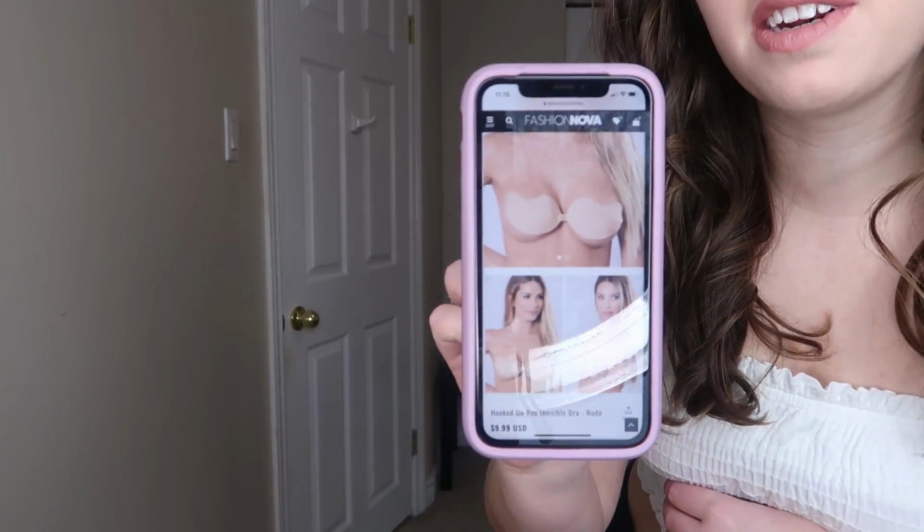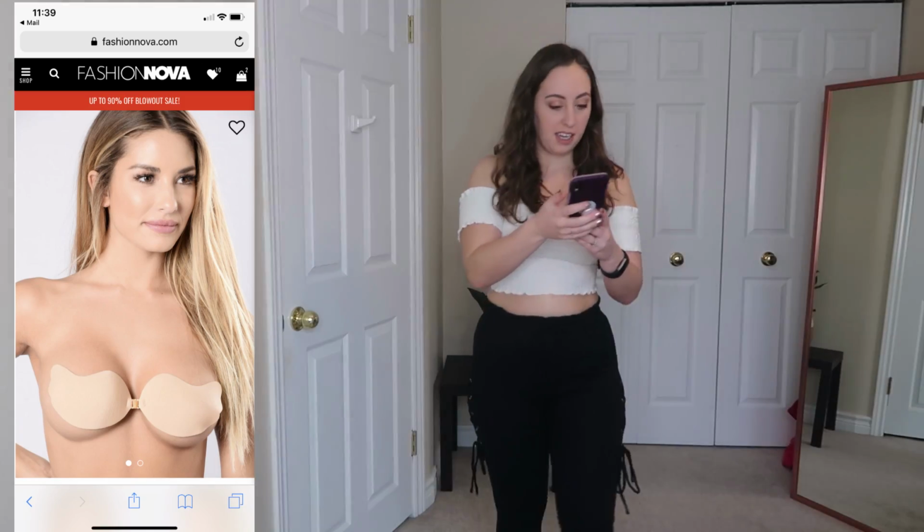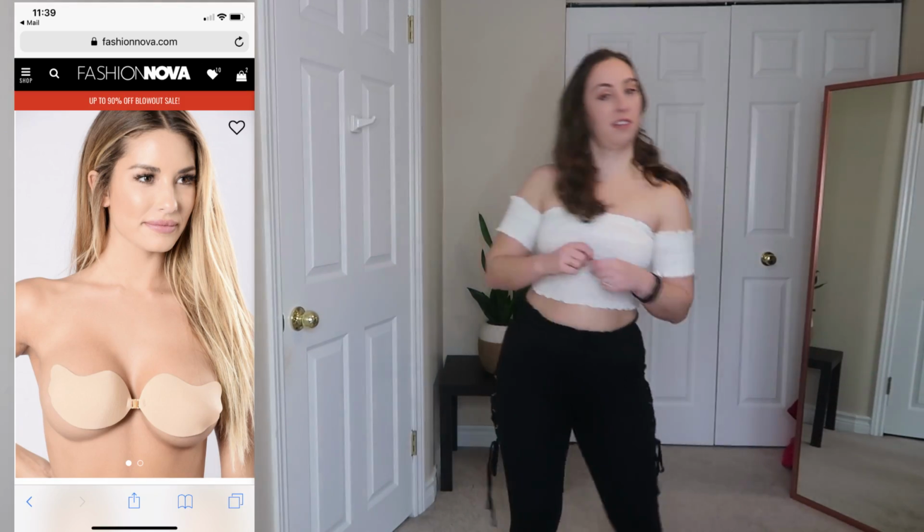The one thing I will mention about this, I actually did buy a sticky bra that the plan was to wear under this and another one of the dresses that I got. I can tell you exactly how much it was. It was $9.99, so not expensive. It was just a regular little clasp front. So you stick it on and then you clasp the front. I can't find it. I have no idea where it is. I honestly might have thrown it out because it was garbage.